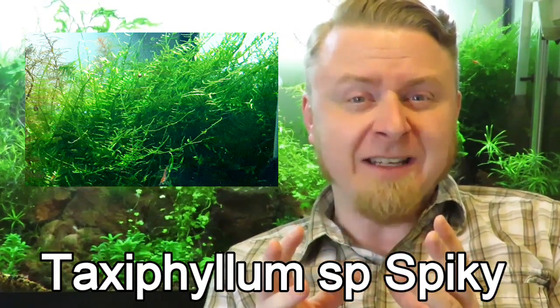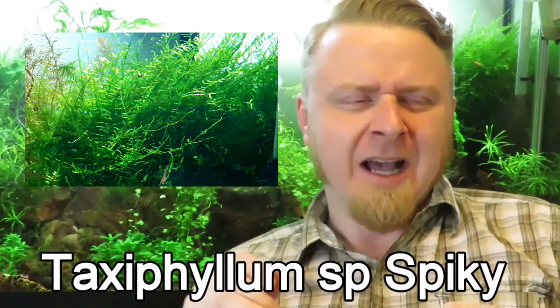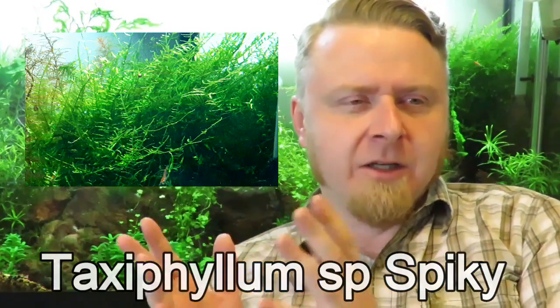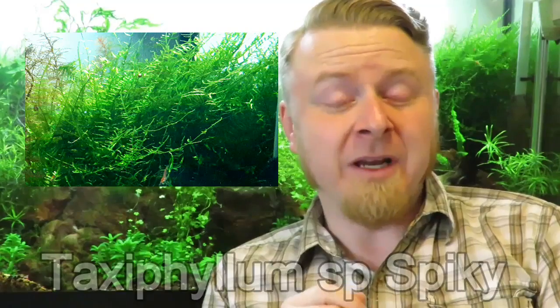It's fairly easy to maintain. It doesn't really seem to go as wild as, say, Java fern and look as messy. And it doesn't require quite as much lighting to keep its shape and to keep a nice look about it as something like flame moss or even Christmas moss, which can be difficult for some people. It really just fills in spaces so nicely and can create a really nice green bushy area.